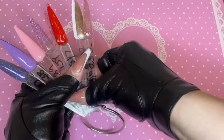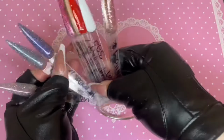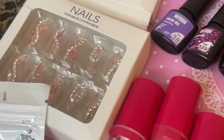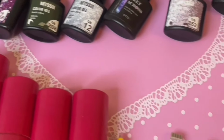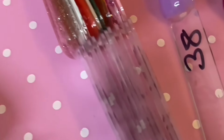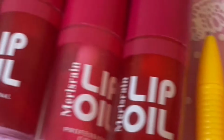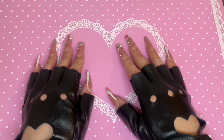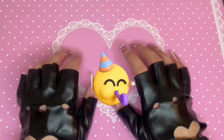Also, this is my haul, all the goodies that I purchased from Temu. As always, I'm obsessed with all my goodies. I am highly, highly happy with everything that I purchased. I just keep buying stuff and keep getting stuff in the mail, and half the time I already know it's from Temu. Everything is affordable. So that was my haul for today. That wraps up the Temu haul.